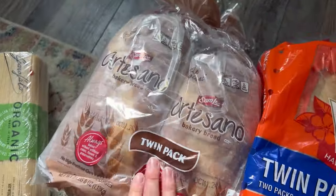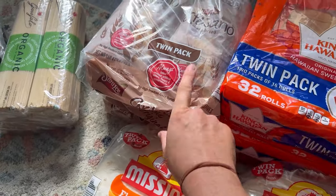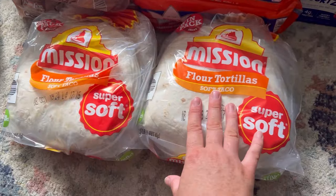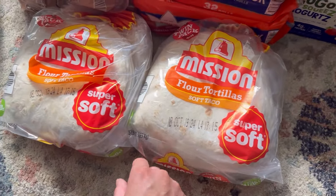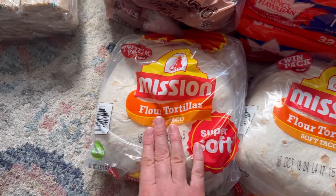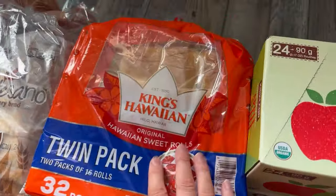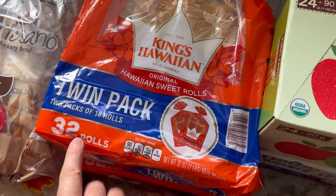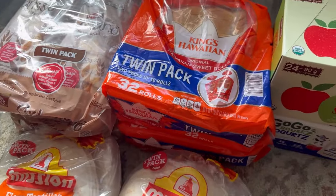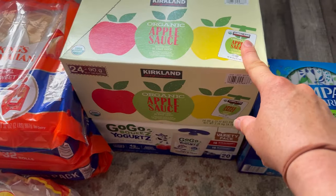And then I went ahead and picked up 2 of these twin packs of bread loaves for the coming weeks for the kids for sandwiches. And then 2 of these flour tortilla soft shells. It comes with 2 20 packs, so 40 in each altogether. And then 2 of these twin packs of Hawaiian rolls. It comes with 32 altogether, so 64 rolls. Really excited to have that on hand for Sunday.